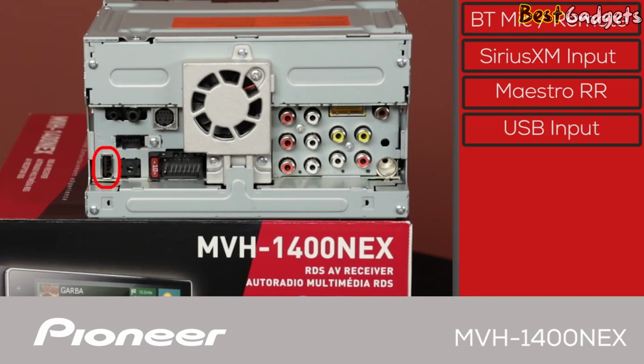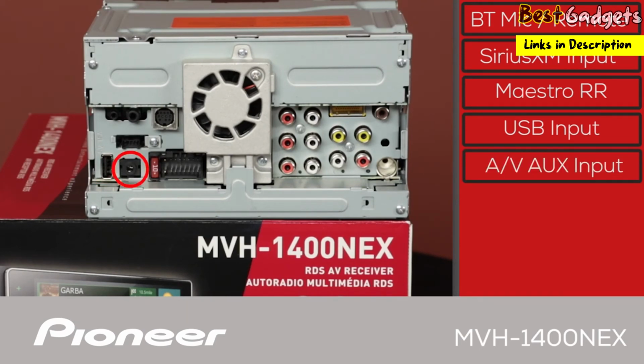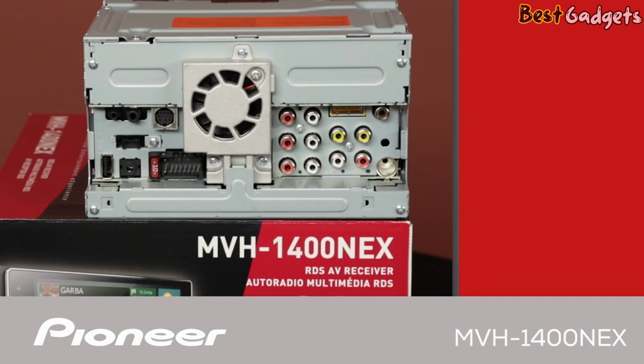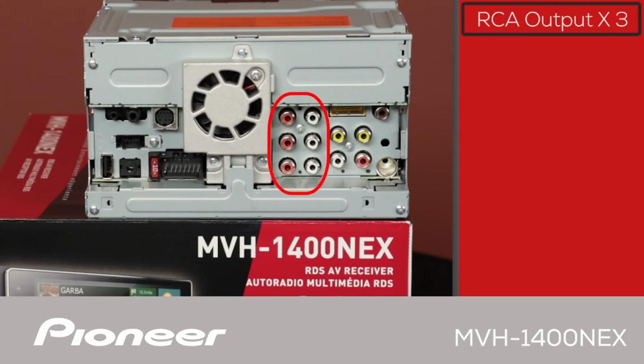Here is the USB port that can be used for Apple CarPlay from your iPhone. And please remember that a USB extension is included in the box to bring that USB port up into the passenger compartment. This is the audio and video auxiliary input, and the wire harness from the vehicle will plug in right here. On the other side, we have 3 sets of RCA outputs for operating external amplifiers.